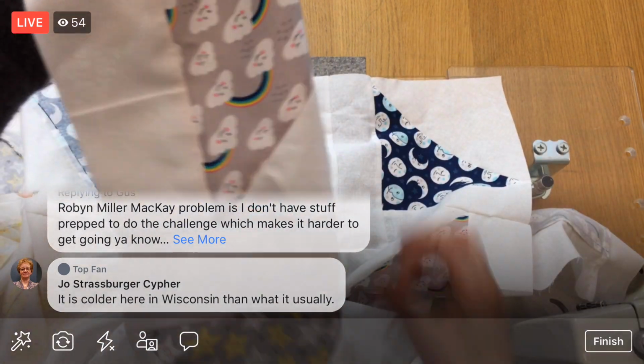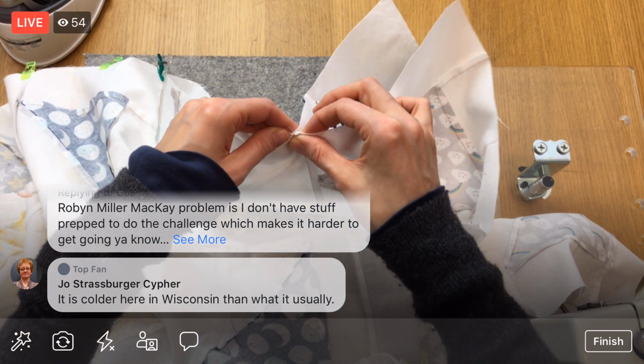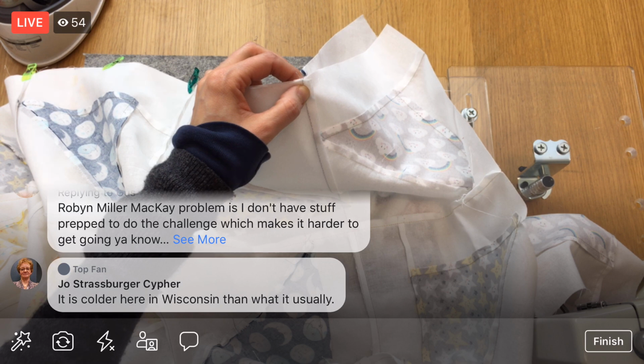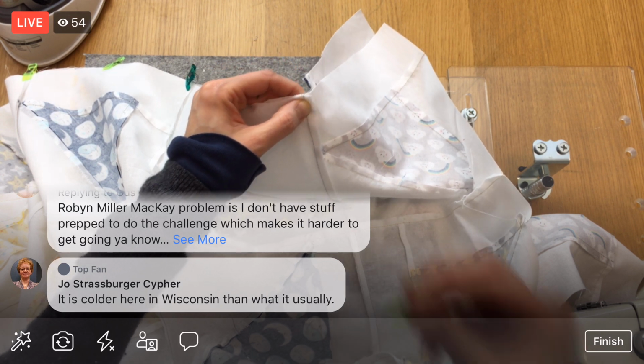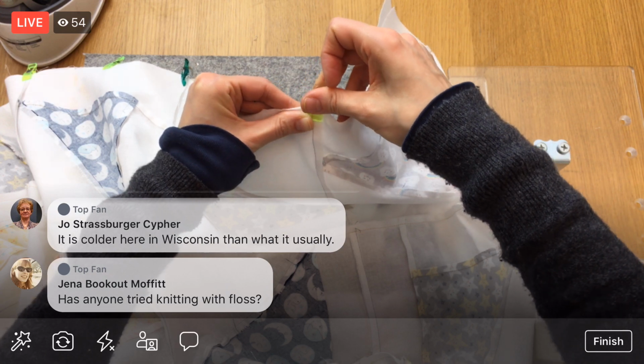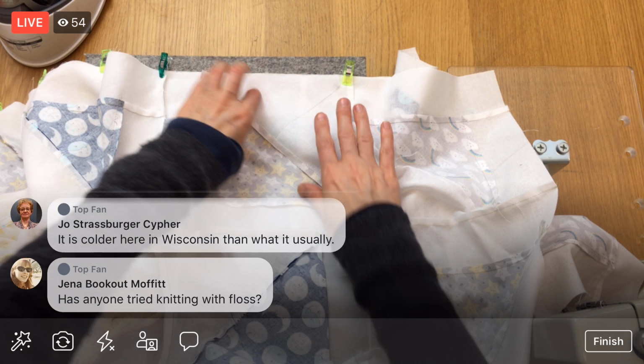Oh, this is it. Awesome. Haha. That didn't take that long. There's fabric everywhere, so it feels like it. Luckily, I had that one extra clip in here because one is floor bound.